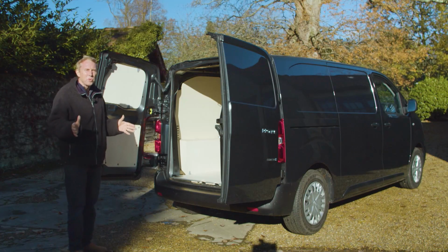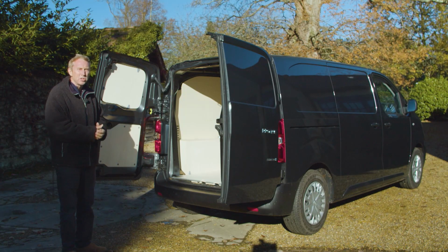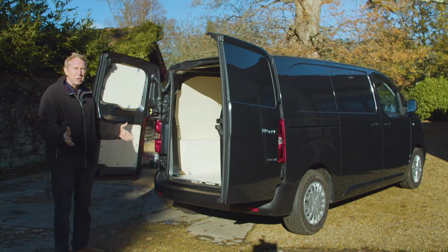Now, if you've really big loads to carry, you'll want the long version, which has a load volume of 6.1 cubic metres, or 6.6 cubic metres with the smart system. Crew cab capacity varies between 3.2 cubic metres and 4 cubic metres, depending on variant.